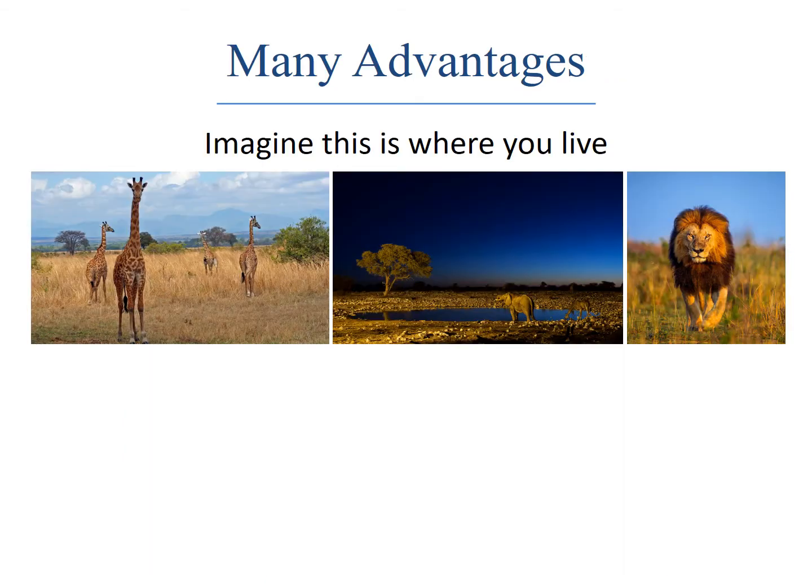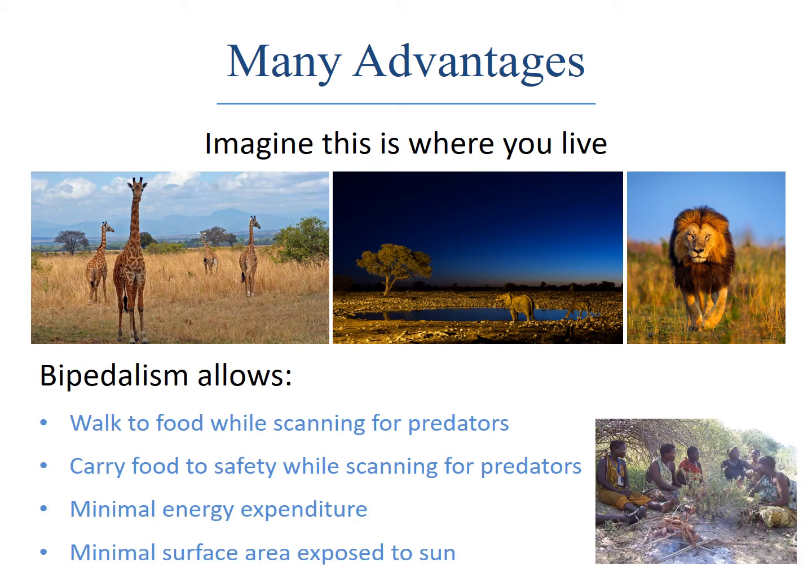So there are many possible advantages. And if you imagine that here is where our ancient ancestors were living, in the African savanna and woodlands, there's a lot of potential dangers. And bipedalism allows them to walk for food while scanning for predators, to carry food back to safety, still while scanning for predators like this lion, minimizing energy expenditure in an environment where it is difficult to get enough food to eat, and minimizing surface area exposed to the sun in this hot climate. So it could be some combination of these factors that led to the evolution of bipedalism in our early hominin ancestors during the late Miocene epoch.